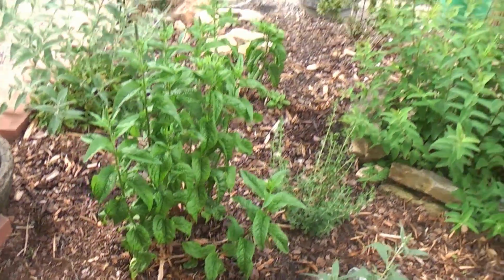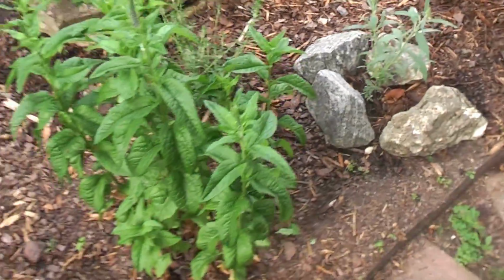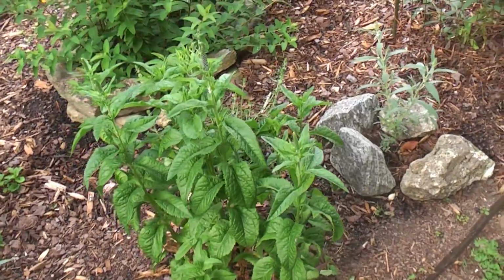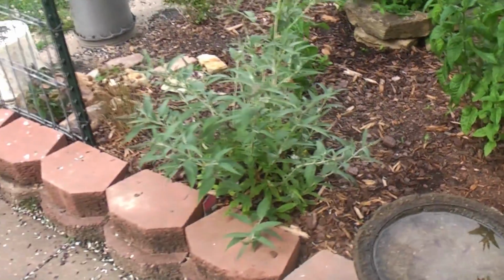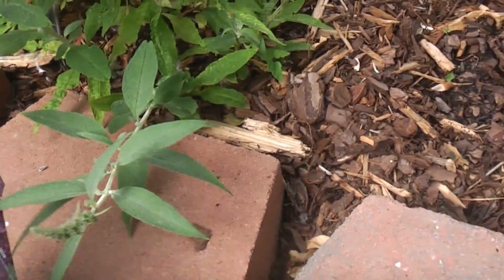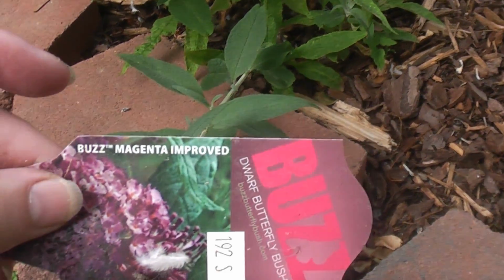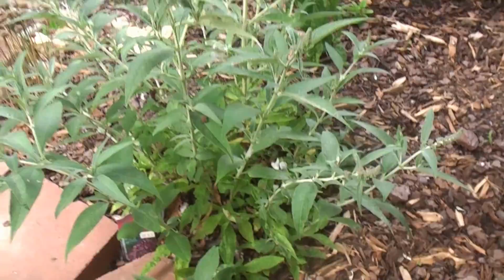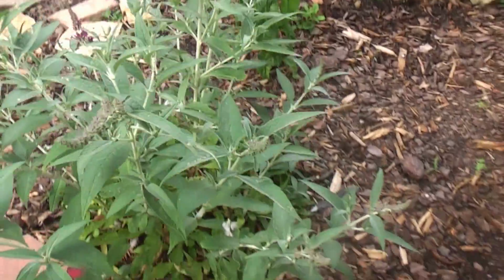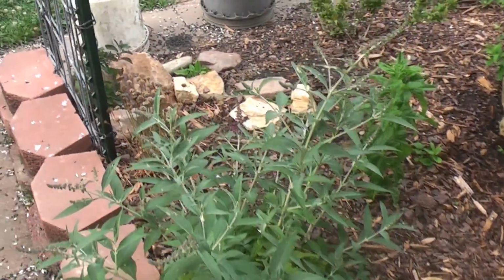Right here is the sunny blue border speedwell. I've had this plant for several years, and it's always attracted a lot of pollinators. This is also a dwarf butterfly bush from the Buzz series. I happen to have my tag right here, and this will wind up being a magenta, Buzz Magenta Improved. Apparently it is improved, this dwarf, but it's getting pretty big. I know later in the season all of them should be that big, but it's pretty early in the season for it to be that big, so that's pretty cool.